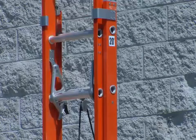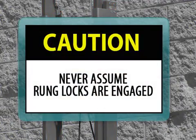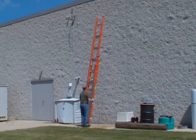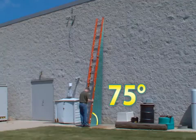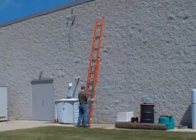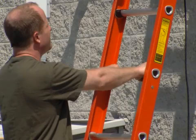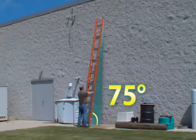It is extremely important to make sure the rung locks are fully engaged. Never assume the locks are engaged. Move the base section of the extension ladder until it is at approximately a 75-degree angle. To check the ladder for the proper angle, place your toes against the bottom of the ladder side rails. Stand erect and extend your arms straight out. The angle is correct if the palms of your hands touch the top of the rung closest to your shoulder level.